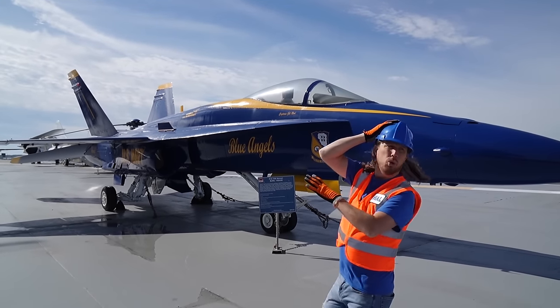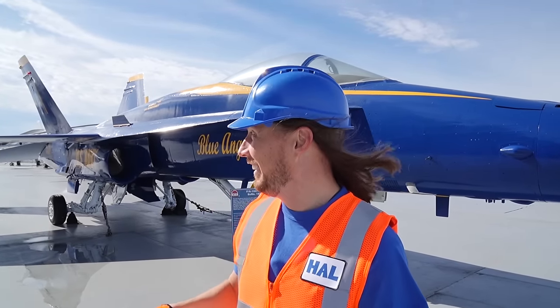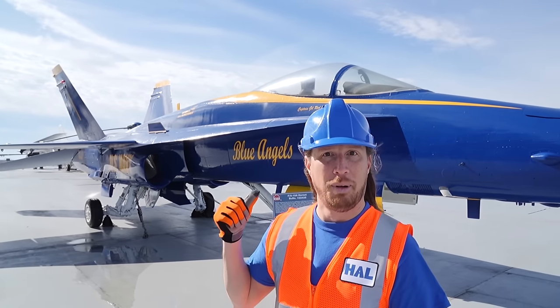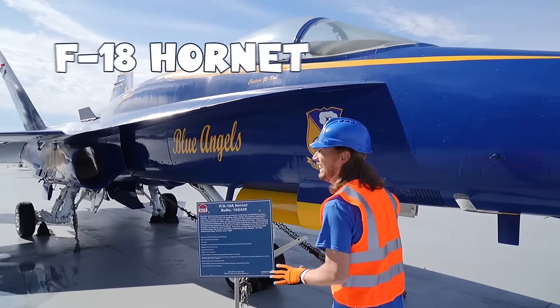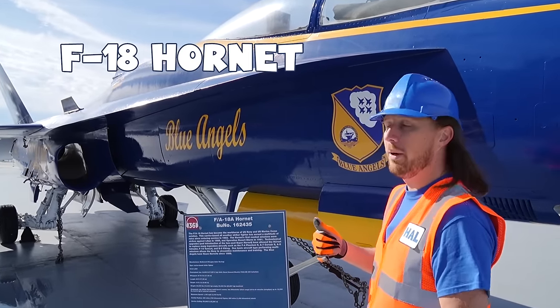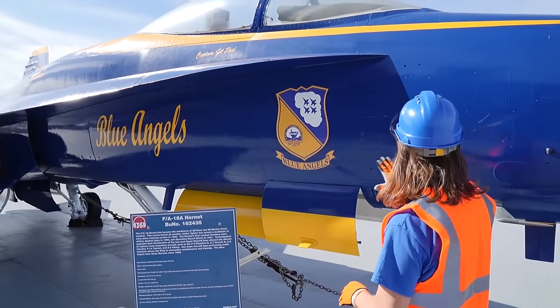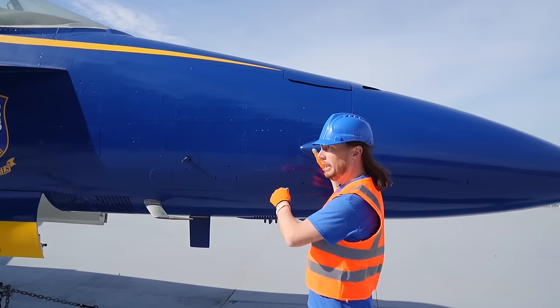Oh, wow. Oh, it's really windy out here. Do you know why? Because we're on the flight deck. This is where airplanes would take off and land, right here on this carrier in the middle of the ocean. Planes like this behind me. Look at this. This is an F-18 Hornet. Oh, it's flown by the Blue Angels. Wow, isn't this amazing? Oh, it's a piece of history here.